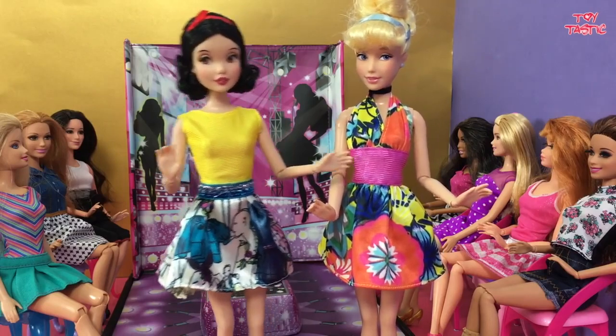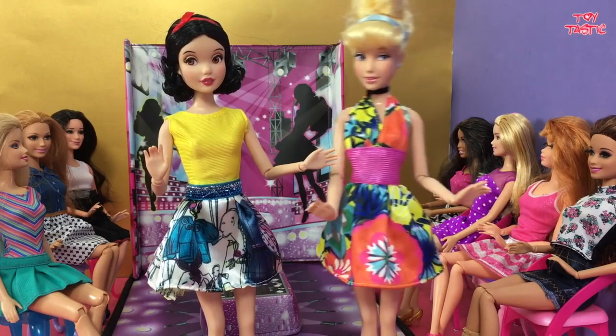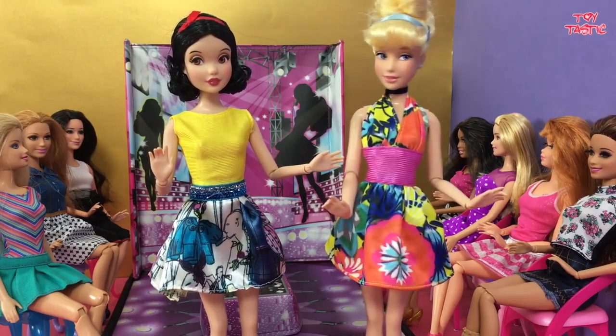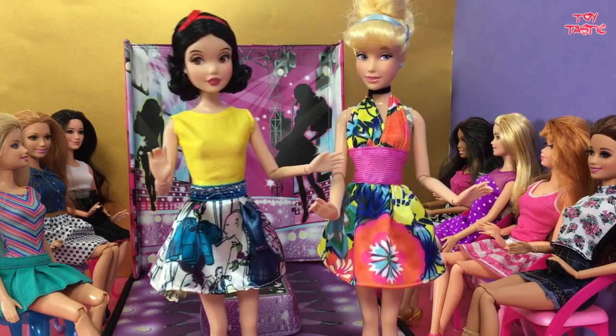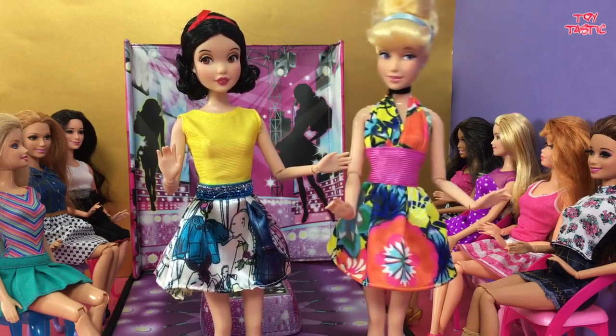Good evening everyone and welcome to our show. We've designed a collection that we both absolutely love. It's based around our favourite silhouette and styles. We hope you enjoy our show.